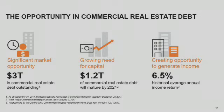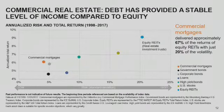Why do we like this space? Well, it's proven to be a great business model, and as David was pointing out with some of his numbers, this is a big space. The market opportunity is $3 trillion. Over the next 3 years, there's $1.2 trillion of balloon notes coming due. So we really like the trends that we're seeing in commercial mortgages. And also, over the last 20 years, if you had just invested in commercial mortgages, your return would have been 6.5%. So a yield that we're very comfortable with and really like the risk-reward profile.